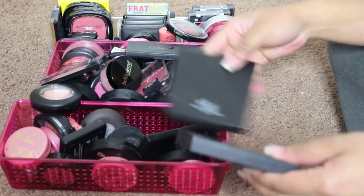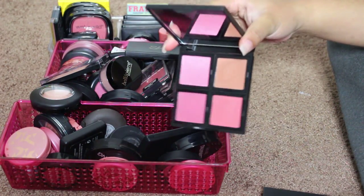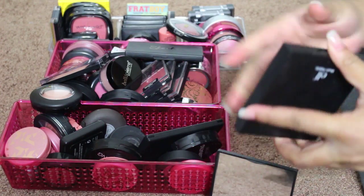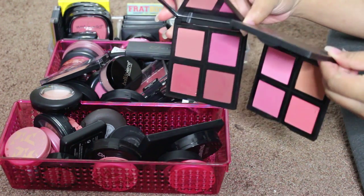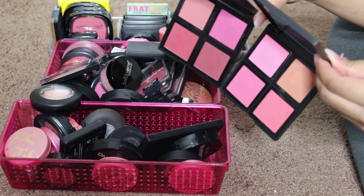I have two of the e.l.f. blush palettes, and one in light and then one in dark. I'm keeping both of those. These blushes are amazing, and this palette is $6, I think. And what's so great about the palette is that you can pop the shades out and you can make your own palette between the two. So I love that.